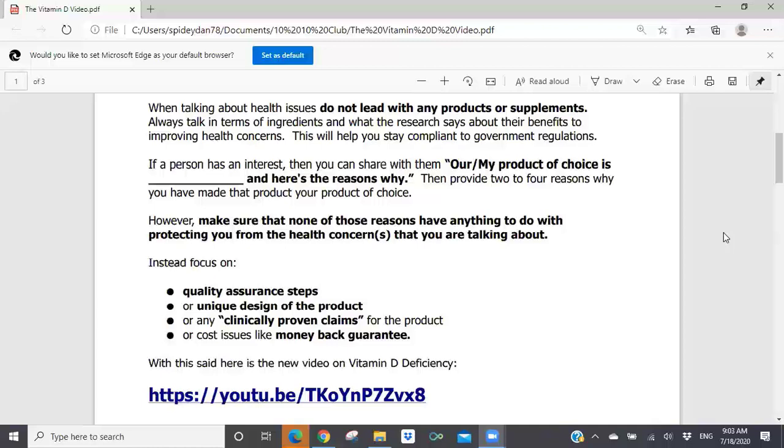Again, you want to focus on quality assurance steps or clinically or unique design of the product, or if there's any clinically proven claims that we can make for the product. Like for ProArch9 Plus, we can make certain clinically proven claims because the product is clinically proven in those areas. So on ProArch9 Plus, we can say it's been clinically proven to produce higher levels of nitric oxide and do it more rapidly than L-arginine alone. And it's been clinically proven to prevent vascular inflammation in 2 specific ways or 2 unique ways. And then focus on cost issues like the money back guarantee.